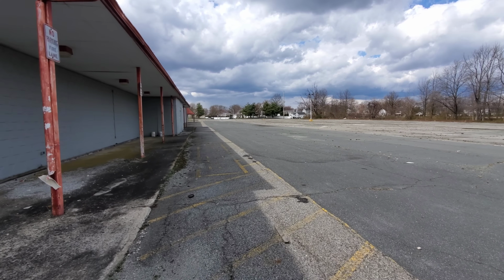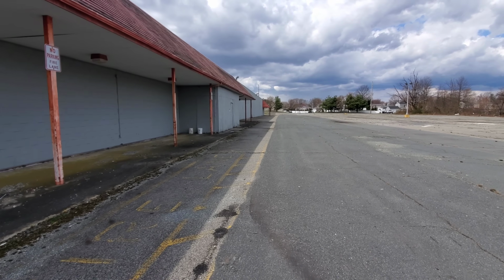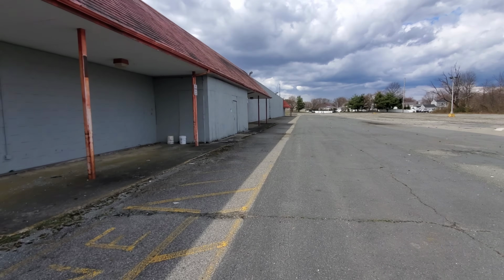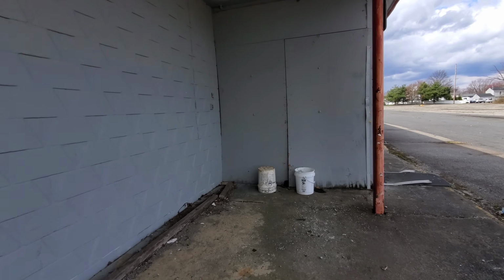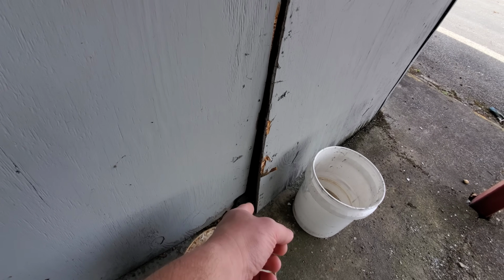That's a shame. But at least I could say I saw this place with my own eyes. I would just love to take a walk inside, though. Can't imagine how bad it is. And look at this. Were people really trying to get inside that bad?